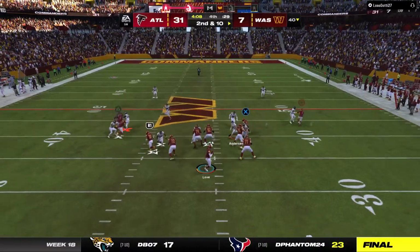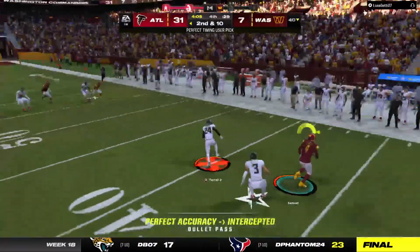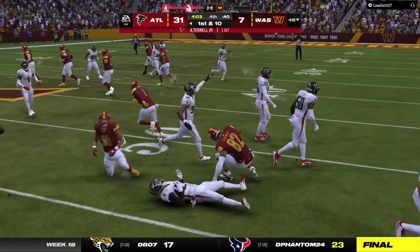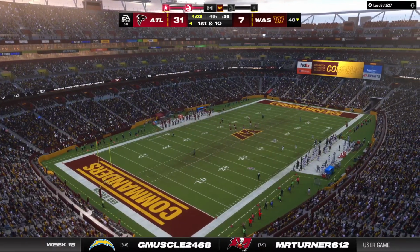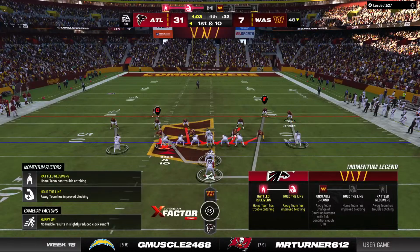Ready? On 2nd down, Love once more. And he's going to be intercepted for the 3rd time thus far. Picked off by A.J. Terrell. And the Falcons are going to take over a couple of yards shy of midfield. The Atlanta offense out there for their next drive.